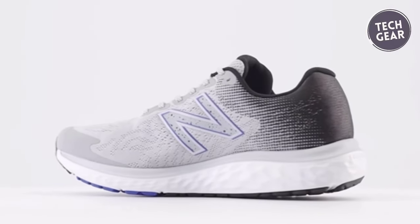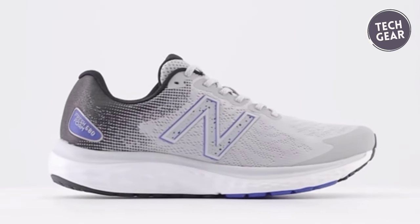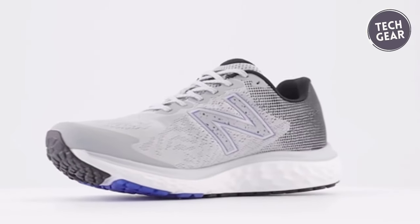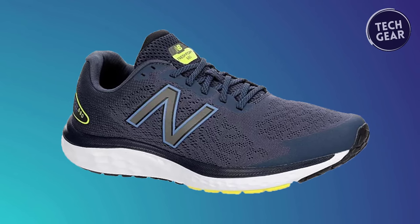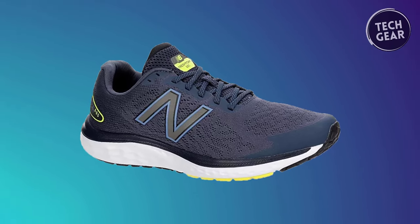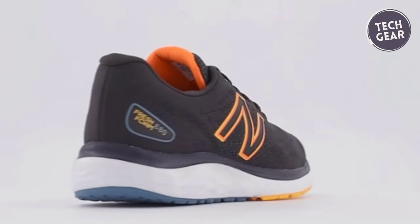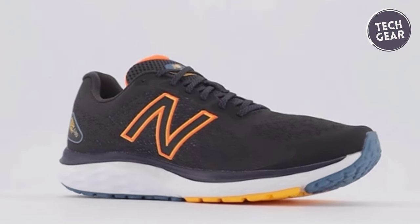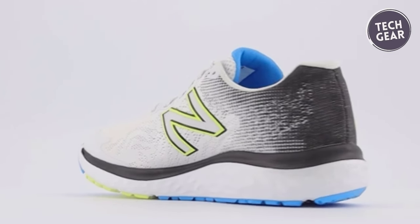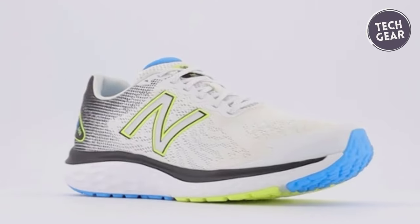The engineered mesh upper not only allows for exceptional breathability, keeping your feet cool during intense runs, but also features no-sew construction for a sleek fit and feel. This design enhances the aesthetic appeal and minimizes potential irritations, ensuring a comfortable running experience. The 680V7 doesn't just stop at comfort. It prioritizes support with a molded insert, providing extra stability for your feet. The rubber outsole adds a layer of durability and traction, making this shoe suitable for various terrains and weather conditions.